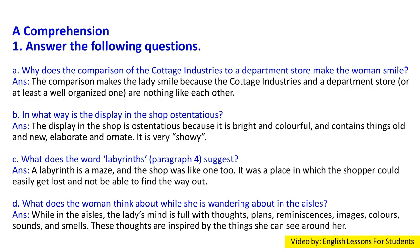Comprehension. Answer the following questions. A. Why does the comparison of the cottage industries to a department store make the woman smile? Answer. The comparison makes the lady smile because the cottage industries and a department store, at least a well-designed one, are nothing like each other. B. In what way is the display in the shop ostentatious? Answer. The display in the shop is ostentatious because it is bright and colorful and contains things old and new, elaborate and ornate. It is very showy.